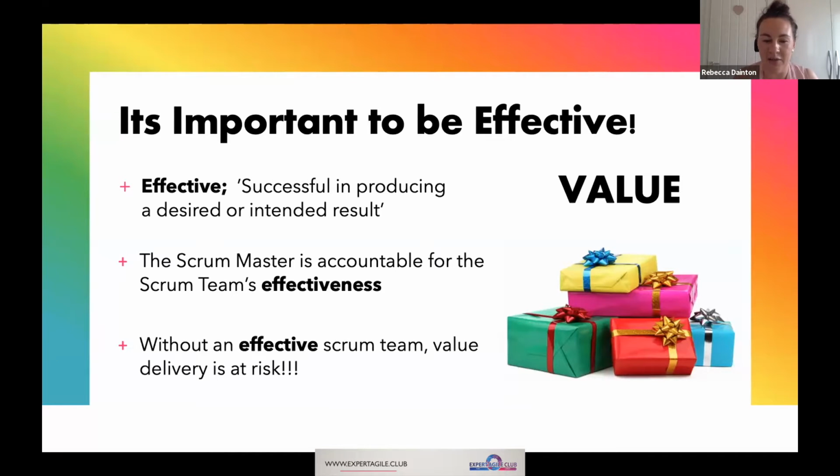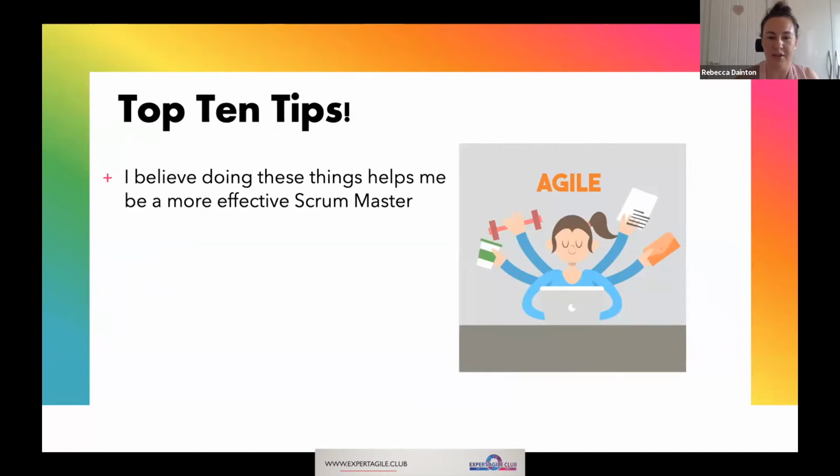And without an effective Scrum team, value delivery is at risk. So really important to be effective as Scrum Masters, because it all leads back to that value at the end of the day. Just in terms of these tips I'm sharing today, I believe doing these things helps me to be a more effective Scrum Master.